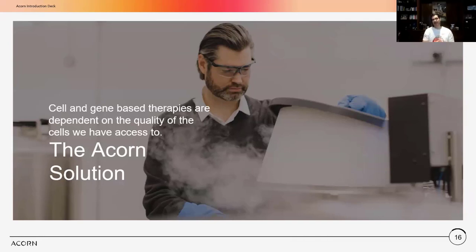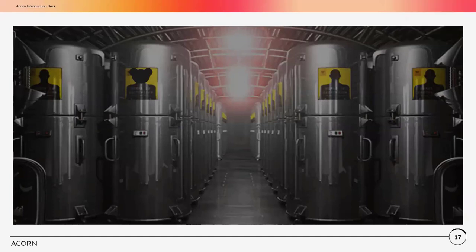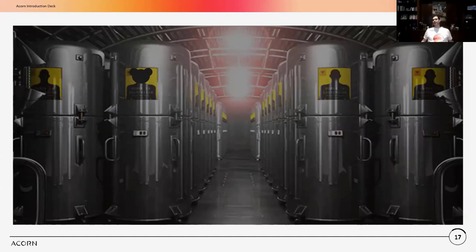Acorn has an opportunity for people to take advantage of locking in their cellular health today. We do that in a very simple way. It is not dipping yourself in liquid nitrogen and freezing yourself like many people think Walt Disney is. You can see in a cryogenic tank, that one contains Walt Disney. It's the obvious one with the Mickey Mouse. I believe that it's actually a myth, not true.